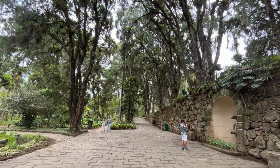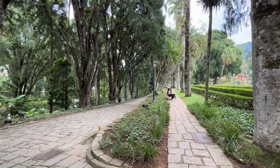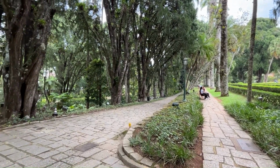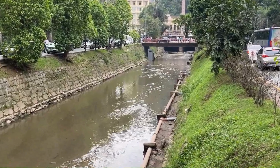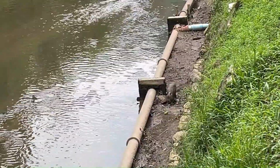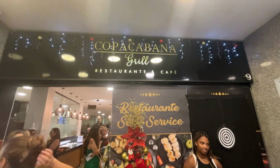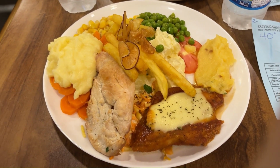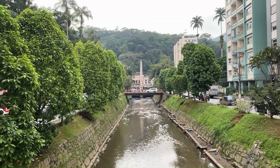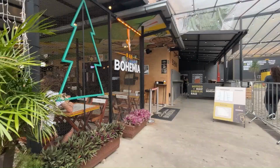Now, outside in the front of the museum is really pretty trees up here. Yeah, nice out here, very nice. Capybaras down there. Now it's time for lunch at the Copacabana Grill. All right, it's time to pig out. I really like this place. Nice and cool, very scenic.